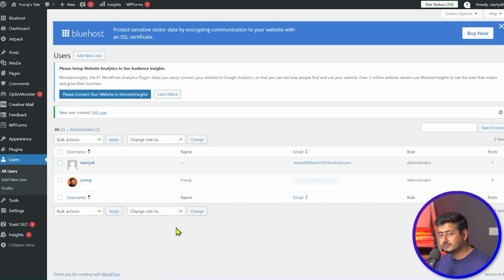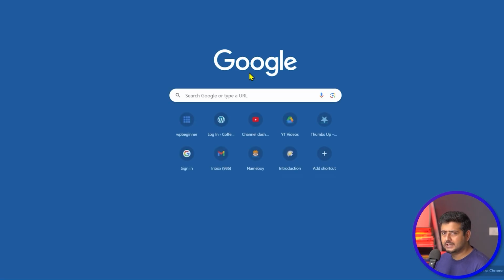Now the website is created. We already have created a user, but how does the website actually look? So let's go and check out the website. What you can do is just open a new tab and enter the domain name that you have purchased, and you can open the website like that as well.